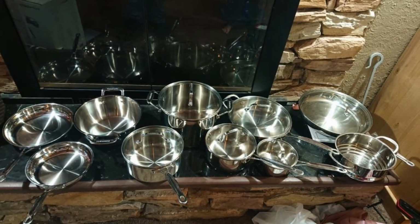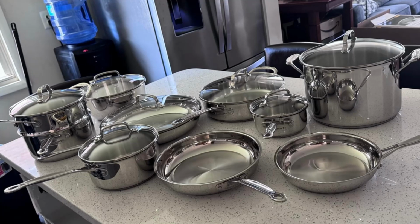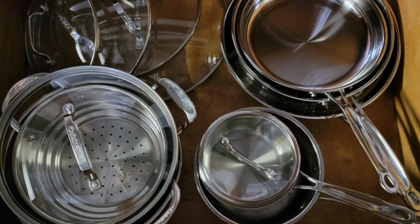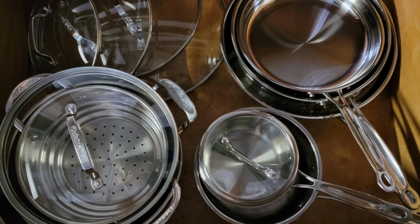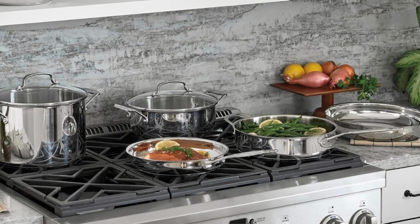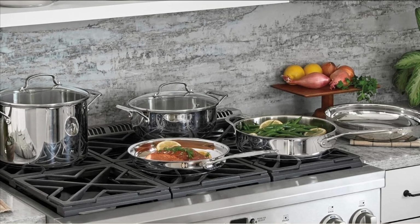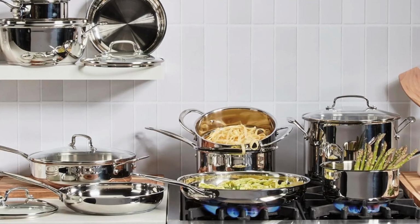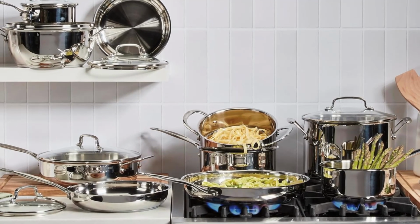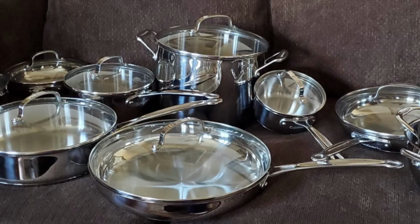2. Versatile set with essential pieces. This 17-piece set is one of the most extensive cookware sets offered by Cuisinart. It includes 1 quart, 1.5 quart, 2 quart, and 3 quart saucepans, each with glass covers. 3.5 quart sauté pan with helper handle and cover. 4 quart Dutch oven with glass cover. 8 quart stockpot with glass cover.